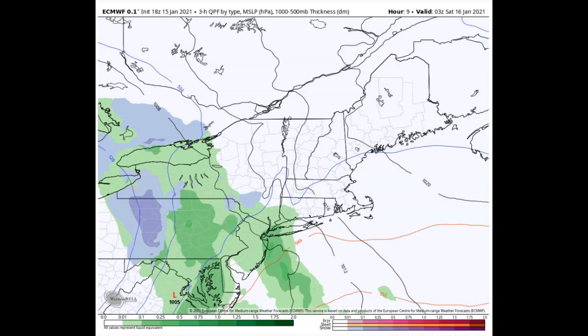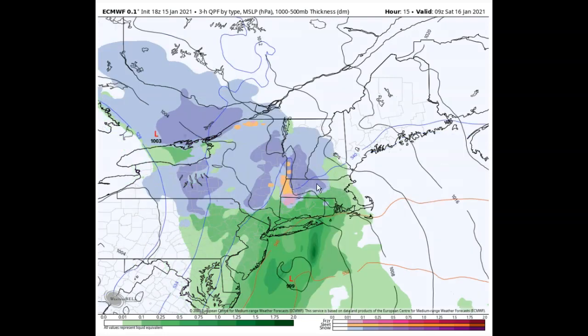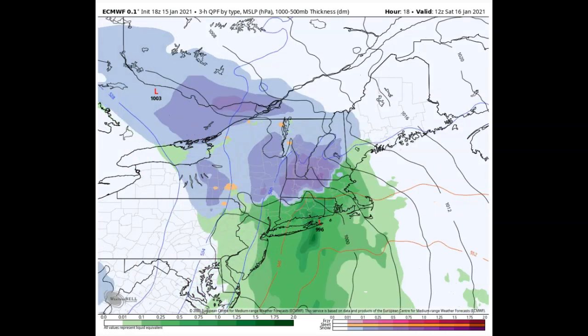18Z model run of the European looks like this. We're going to move a little bit of precipitation, very light and mixed, up through about midnight or 1 o'clock in the morning. That's going to continue to spread north, picks up a little bit more intensity. That's where these thunderstorms have just now moved from the northeast. And then this continues to pick up just a little bit more intensity. We're around 7 o'clock in the morning on Saturday morning. And note, basically lighter snows have just made it now into the Northeast Kingdom and so forth.